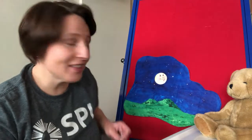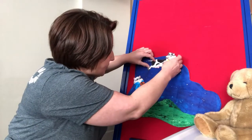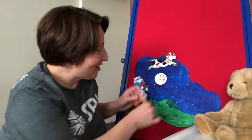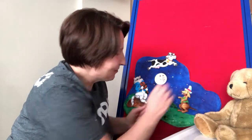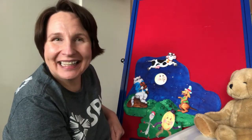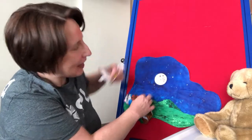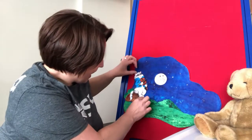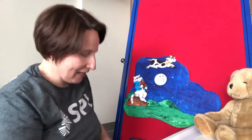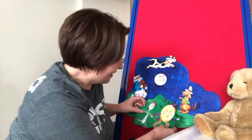Hey diddle diddle, the cat and the fiddle. The cow jumped over the moon. The little dog laughed to see such sport. And the dish ran away with the spoon. Let's sing that one more time. Hey diddle diddle, the cat and the fiddle. The cow jumped over the moon. The little dog laughed to see such sport. And the dish ran away with the spoon.